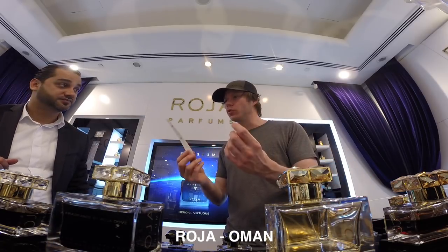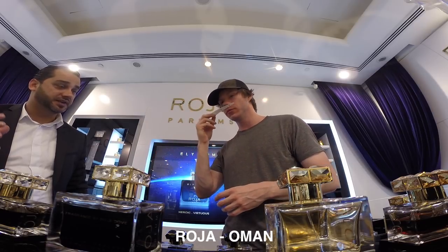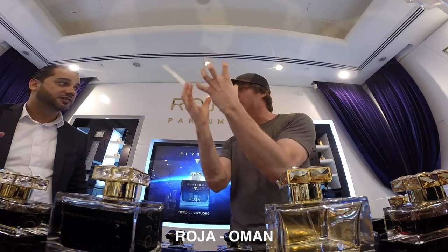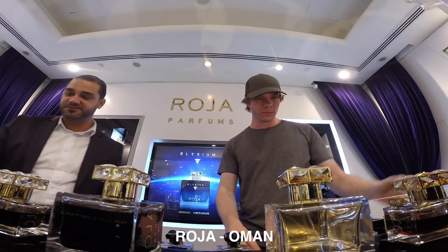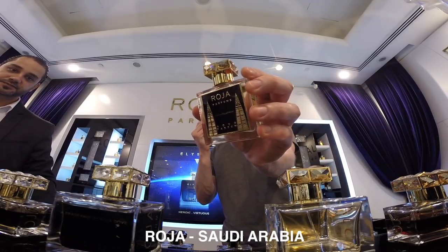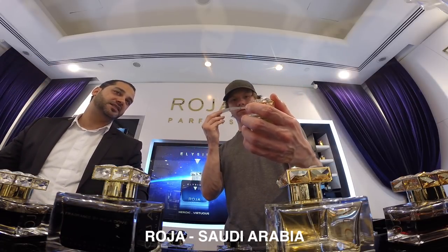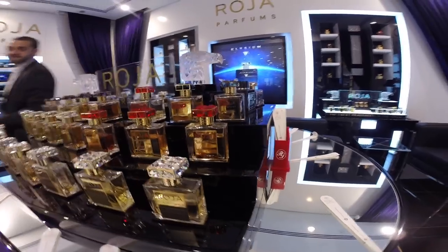It's hard to smell individual notes, they're more like a solid accord. You mean in the base? Yeah, it's not like you can say it has a certain particular note. It smells very whole, you know? That's Saudi Arabia. This one's a little bit lighter than the others. And it has a fruit, you know? Fruit with that oud. A little bit sweet.